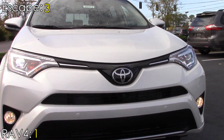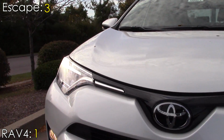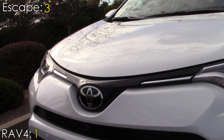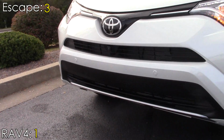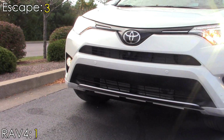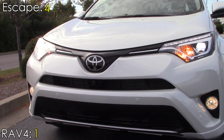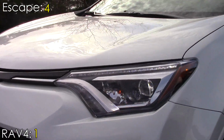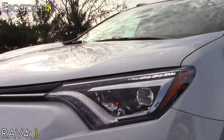With the RAV4, you get an interestingly designed grille, which has a fake upper portion and a gaping lower portion. While it's not ugly, I certainly think the Escape has a classier look to it. The headlights on the RAV4 Platinum are LED, and there are also LED daytime running lights and fog lamps.